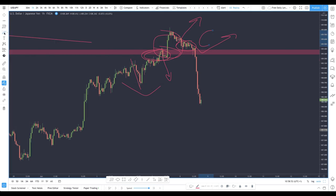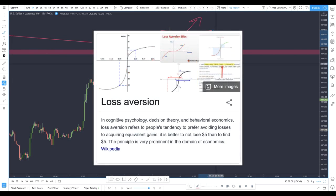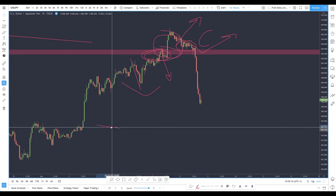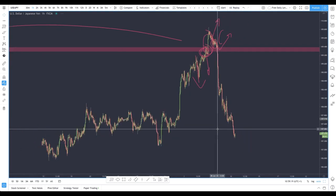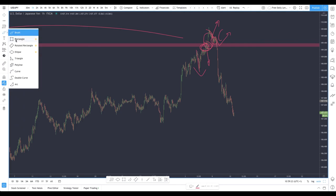Why are they captured again? Because of FOMO, because of loss aversion bias. Loss aversion bias means that pain feels worse than gains feel good. So in trying to avoid a stop loss or stop out, traders will move their stop losses. If it's placed here, then they're going to move and remove their stop losses altogether. And then they end up getting caught in their positions. So right now, anyone up here is caught in their positions.